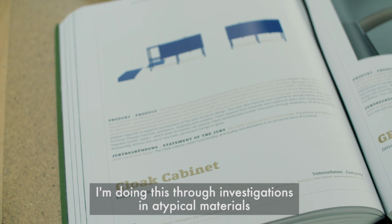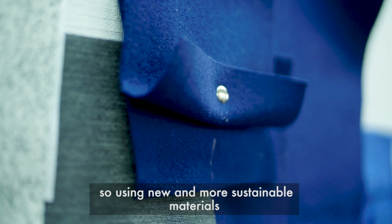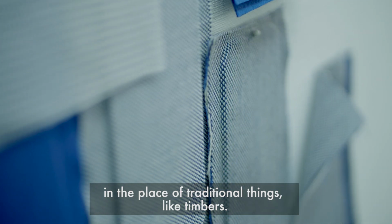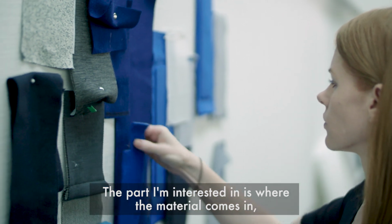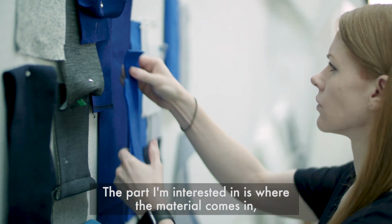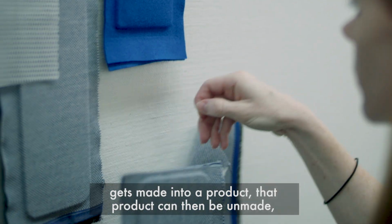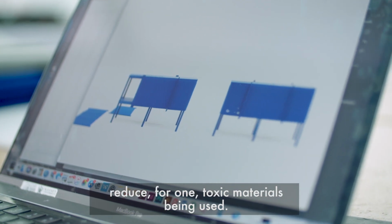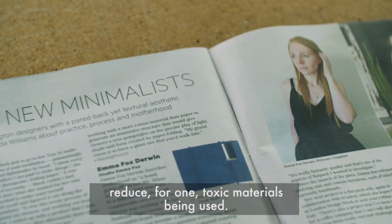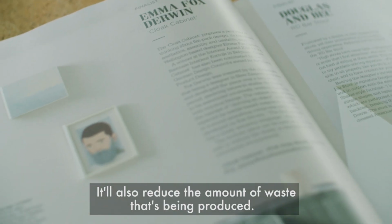I'm doing this through investigations in atypical materials, so using new and more sustainable materials in the place of traditional things like timbers. The part I'm interested in is where the material comes in, gets made into a product, that product can then be unmade back into that material. The impact that this project will have is to reduce, for one, toxic materials being used. It'll also reduce the amount of waste that's being produced.